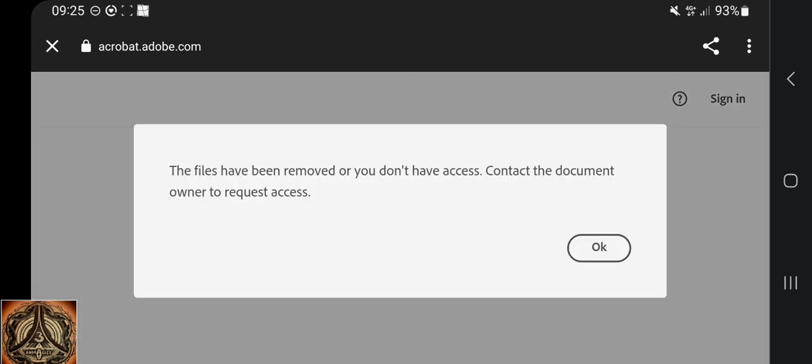Last time I tried, it told me that I don't have access or the files have been removed. Contact the document owner to request access. Yeah, I featured this paper here in the video, and now it's not accessible anymore, which is rather interesting. How so? Because he has many papers and I was about to read them, but it's somehow not possible anymore because I don't have access or they are removed.